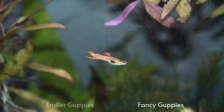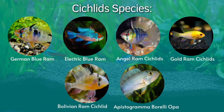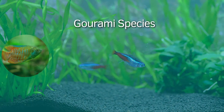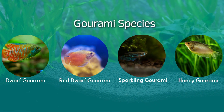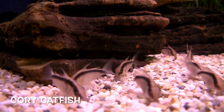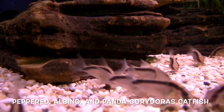Angel ram cichlids, electric blue ram, German blue ram, gold ram cichlids, and Apistogramma borellii opal are a few excellent choices for cichlids. Gouramis such as dwarf gourami, red dwarf gourami, sparkling gourami, and honey gourami are still another excellent choice for a 20-gallon tank. Cory catfish are another excellent choice. Some of the best varieties include peppered, albino, and panda corydoras catfish.